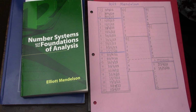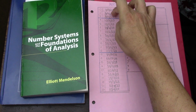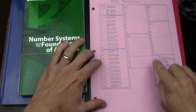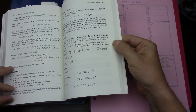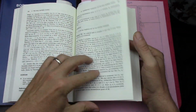I have started reading Mendelson, and so far so good. I read all of chapter 1. I had already started a couple of weeks back, but I did not show this because it was just a couple of pages. But I've read all of chapter 1 and some appendices. And this dotted line here really is section 5.7, which is where Mendelson discusses point set topology.